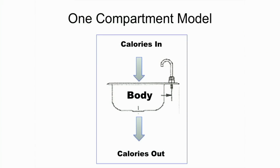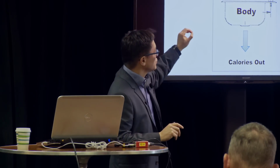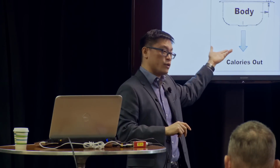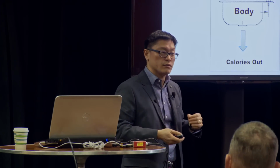Now, the reason that the calories don't work is that they operate on what I call a one-compartment model. Okay? So that means they pretend that all your calories go into your body, and it's all the same. All your calories are the same. They're stored in one giant compartment, like this sink. And when it comes to taking out energy, it all comes out of the same thing, right? Therefore, if you follow this very simplistic, incorrect model, what you see is that if you simply reduce the calories going in, you'll reduce your weight. And if you increase the calories out, you'll increase the rate.